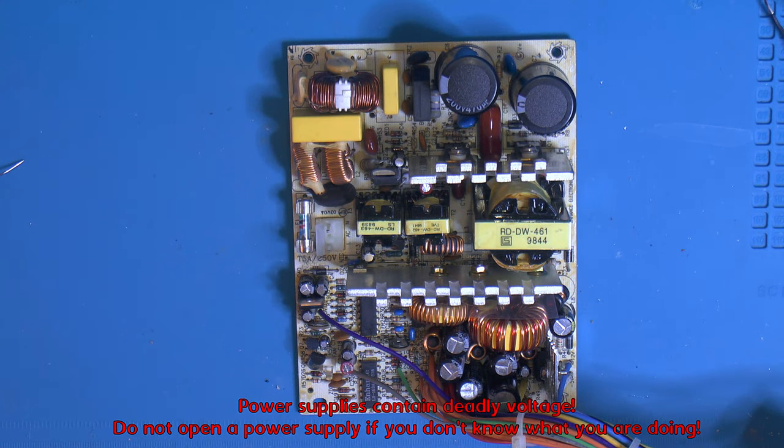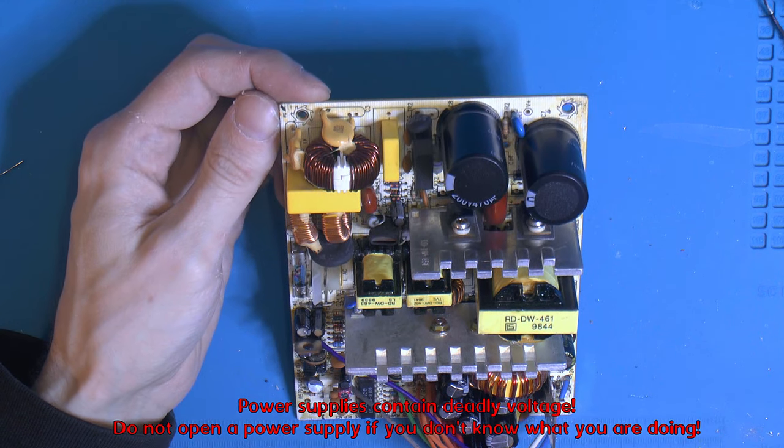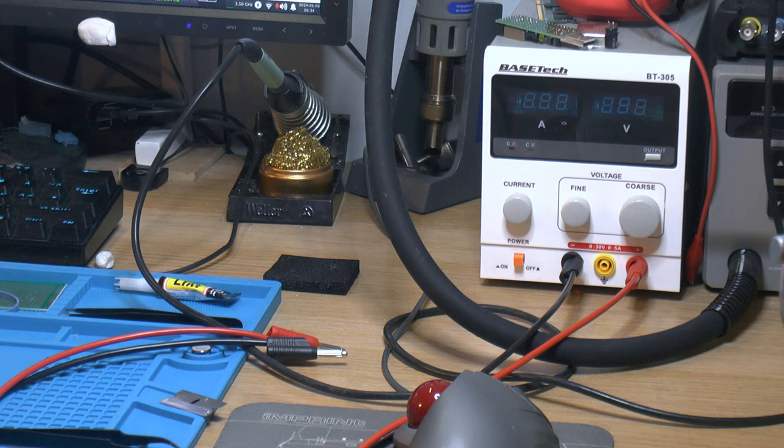So I think that's the power supply. I'm gonna clean the backside of it, but there shouldn't be any more stuff to replace here. Let's put everything back together. So let's test some fans.